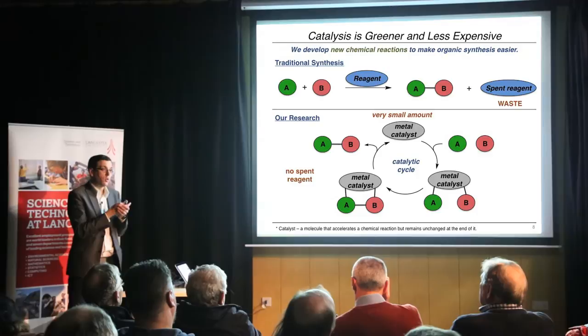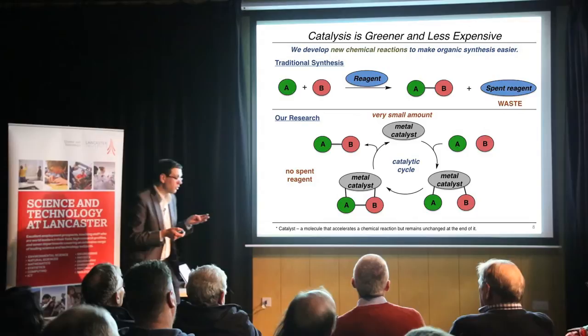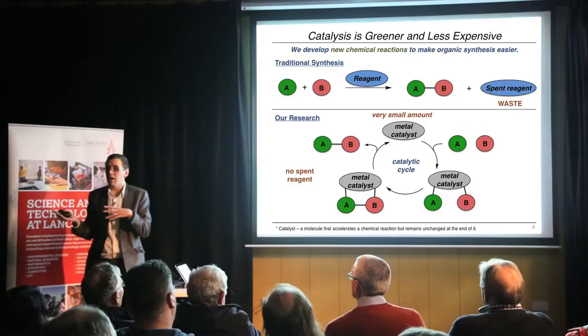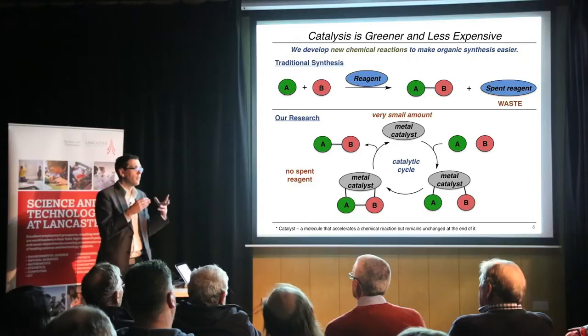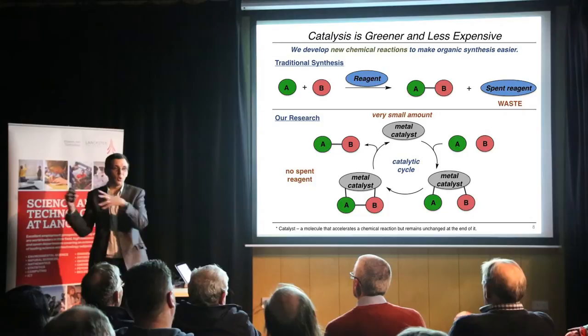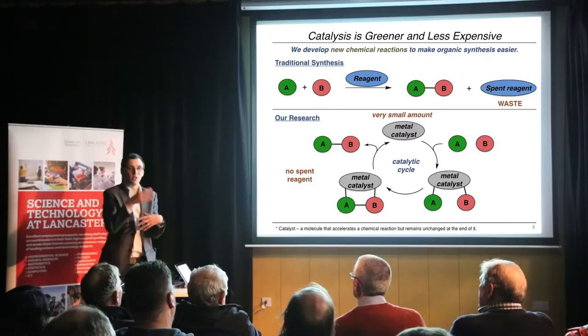A much better process, and this is what we do in our research, is called catalysis. I've put here that a catalyst is a molecule that accelerates a chemical reaction but remains unchanged at the end of it. I guess the most obvious example for many of you would be a catalytic converter in your car, which oxidizes carbon monoxide and turns it into carbon dioxide. So it's a chemical reaction, how one gas turns into another, but the catalytic converter remains unchanged. However, without that catalytic converter, you would only have carbon monoxide coming out.